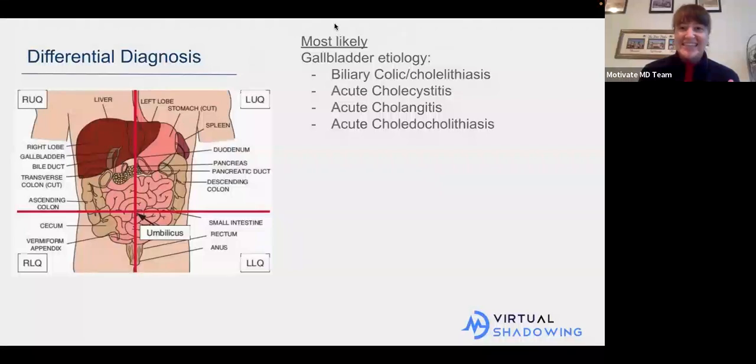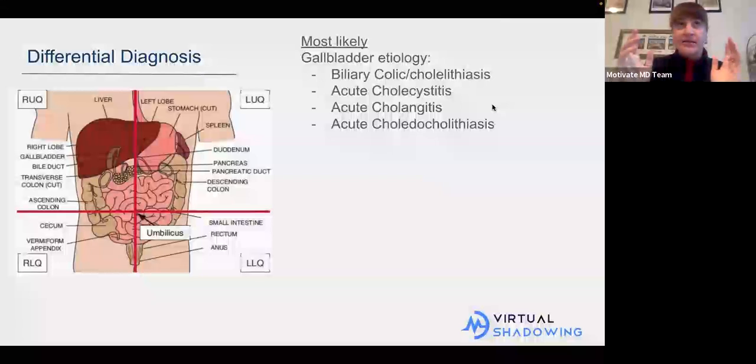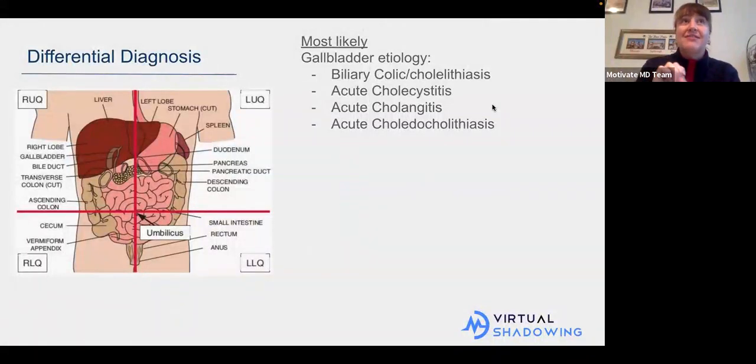So the first things that we think about, hopefully everybody can see this. The first things that we can think about as far as the most likely problem, based on the fact that this patient has, like I said, right upper quadrant pain, the fact that their Murphy sign was positive on exam, the fact that this has been a constant pain for the past 18 hours and that it started after eating, is all pointing me in that direction of, oh, this is a gallbladder problem. Does anybody know what your gallbladder does?